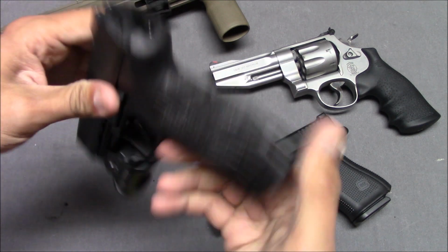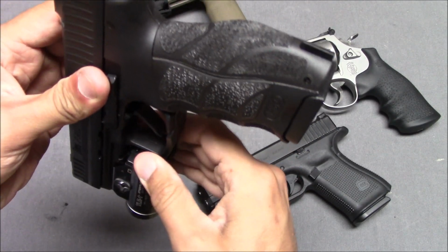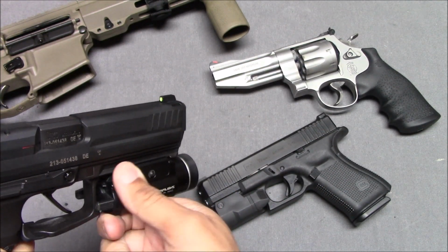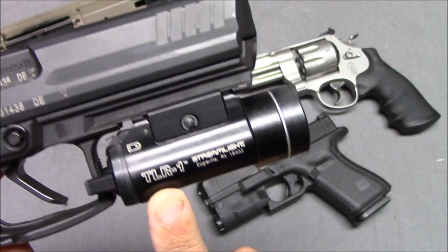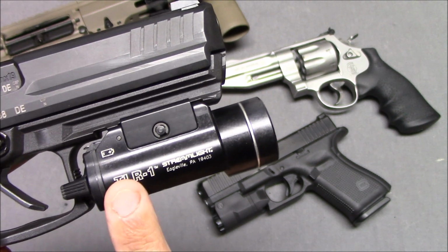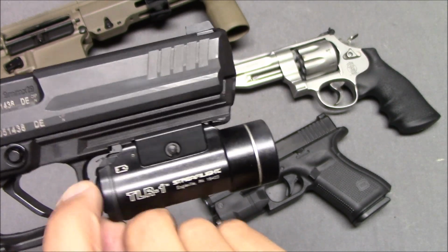I think the batteries are down on this one. I have to check that out. This wasn't working before. Good point: check your batteries. This was working last week when I checked it. Something might be wrong with this particular TLR1. I've had this for over a decade, and either the battery needs to be changed or something might be wrong with it, because it was working before and now it's not.